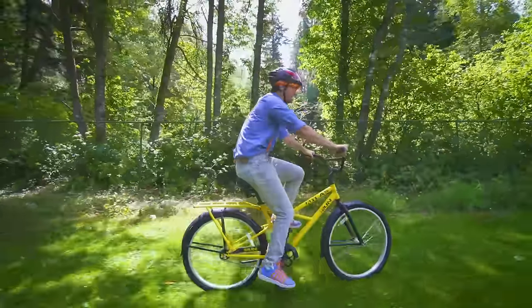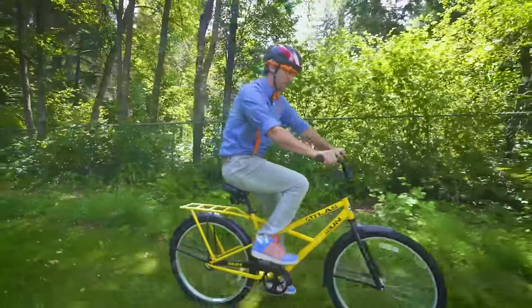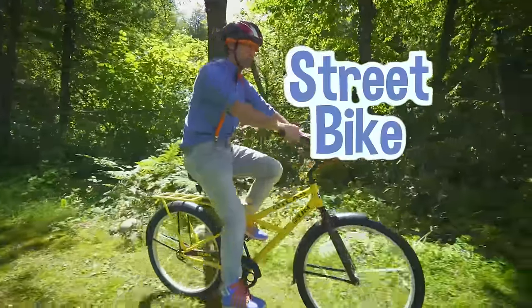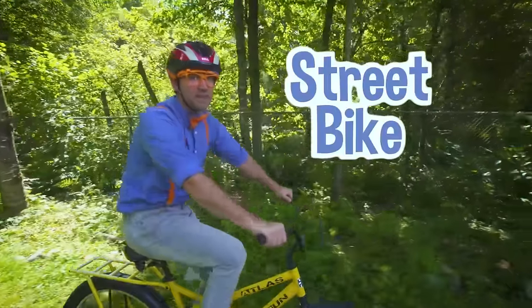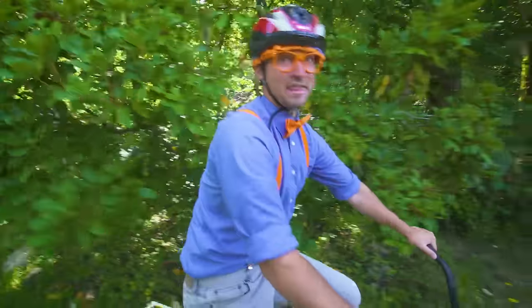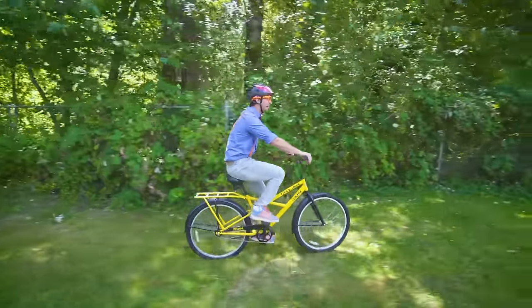Whoa, do you see how I'm riding this bike on grass? It's actually made for sidewalks and roads, and things are really smooth. Yeah, this is a street bike, but they do make other kinds of bikes, like mountain bikes. Whoa, whoa, that's a lot better for going over rough terrain like this. Whee!